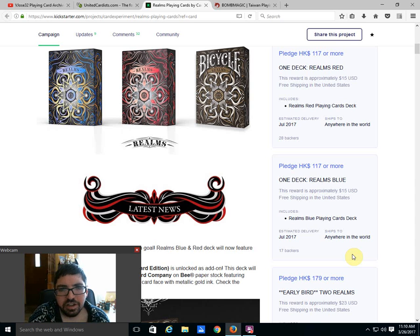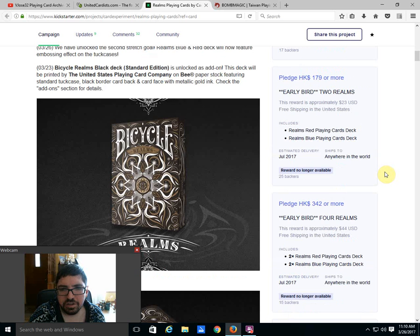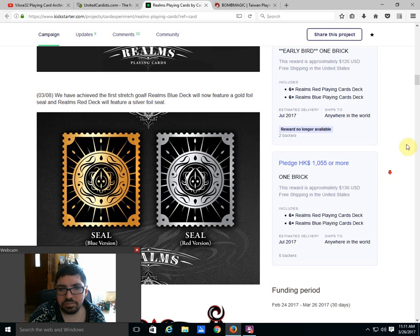I mean, it now makes it look like these other ones are missing something. They should at the very least make the word Realms a bit bigger to fill in the space, because otherwise it just looks like it's missing something. But yeah, it's not bad.